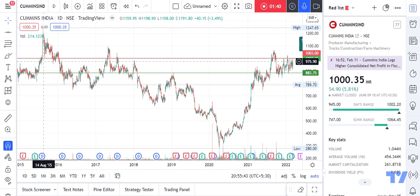And at that time, the stock made a high of 1219, okay? 1219 on 10th of August. So, from 31st July to 10th of August, the stock showed a movement up to 1219. That means almost 200 points movement shown by the stock once it has given a closing above 1000.